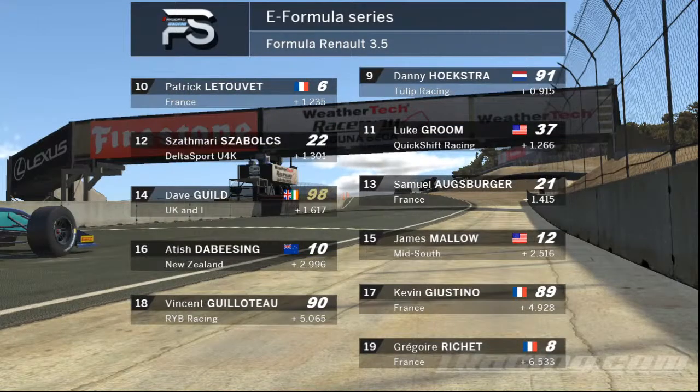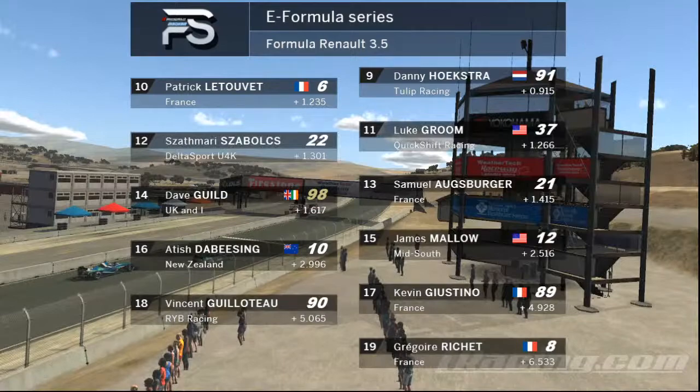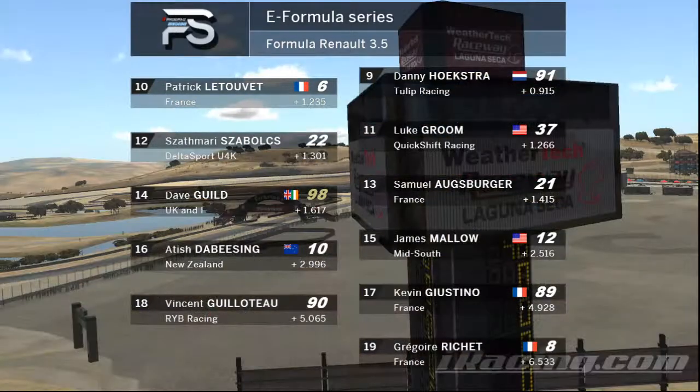Then we see the seventh row, Samuel Augsburger, and alongside him is Dave Guild from England. And then it's the eighth row with James Mallow and Atish Dabising from New Zealand, and the ninth row with Kevin Justino and Vincent Guyotot. And on the final row by himself, it's Gregoire Richet.